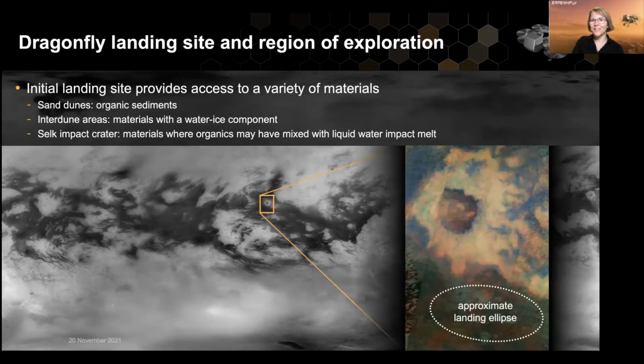Where's it going? It's going to this place called Selk Crater on Titan. You can see this image here, but it's really landing first in one of those dune fields, those dune seas, where we can access that organic material that is forming those dunes, and also access these interdune areas, where, from what we've been able to measure from the flybys, you can see stretches of exposed bedrock water ice. And then ultimately we want to traverse up to Selk Crater to get to the materials where there had been melted water in the past that mingled with organics and has now frozen over, because we want to know what kind of chemistry took place at the time when it was water and what kinds of molecules we can find there.